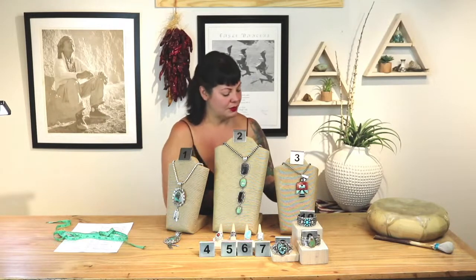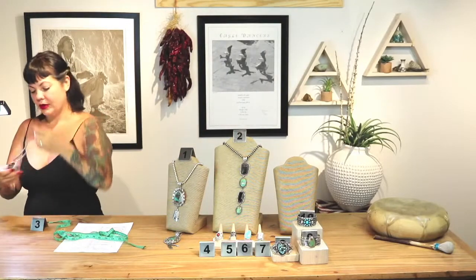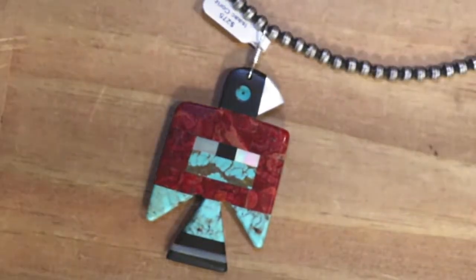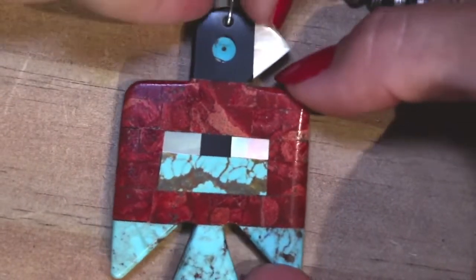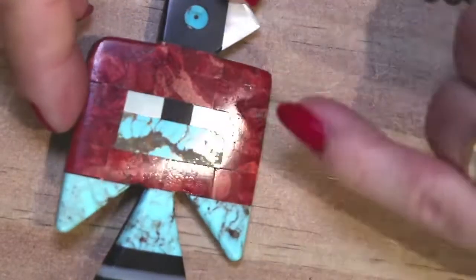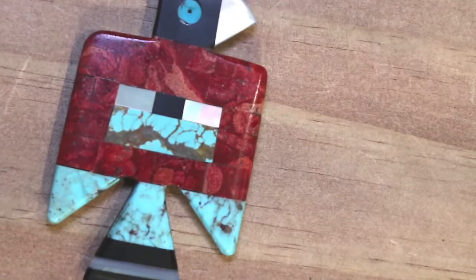Number 3. This was the sweet little Thunderbird I was wearing at the beginning of the show. Man, this one is really red. Our old friend Isaac Crease from up there in Kewa Pueblo, also known as Santo Domingo. Look at that little pink stone. Am I looking at mother of pearl? Yeah, it's just the way the light's catching it on that one. It looks like it's solid pink. No, you're right. It's like half white, half pink because it's not cut. So that's just one stone right there. So pretty. Mother of pearl, so interesting.